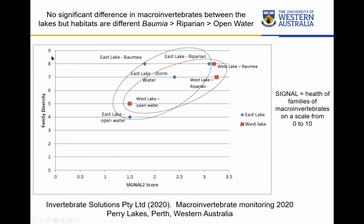The more families you've got, the more diversity you've got. It's a bit like biodiversity. And here you've got this other thing called signal score, which I've never heard of before, but I looked at the report and read up a little bit about it. It's the health of the families of the macroinvertebrates on a scale of 0 to 10.